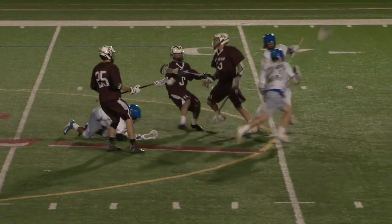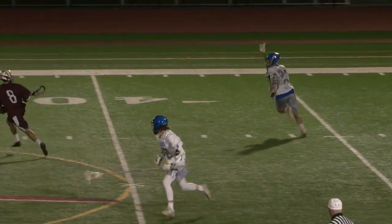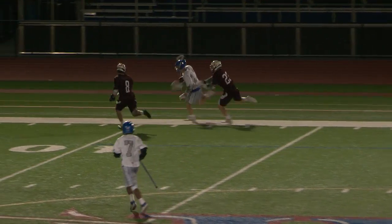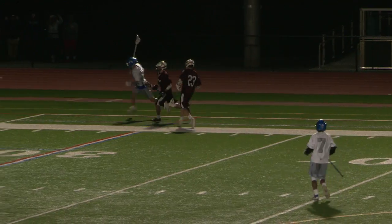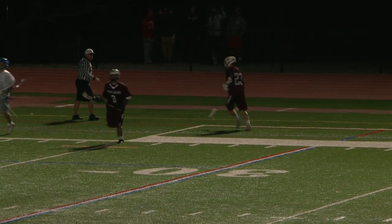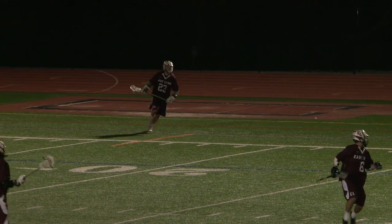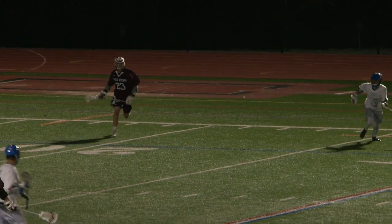Wade wins the face-off but goes down to the turf. Nicely recovered by Joseph, who heads over midfield. So Waterford does have the possession. And out of bounds, it'll turn over. East Lyme will have the ball. Now 2:22 remaining.